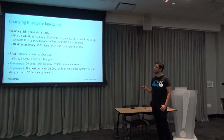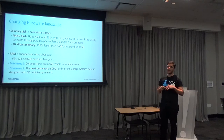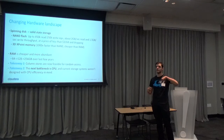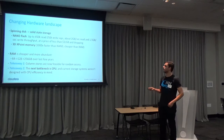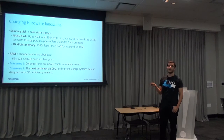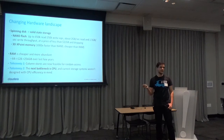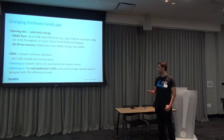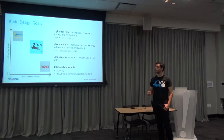So the two takeaways of this are that column stores, which traditionally need to access a bunch of different columns for point lookups, so if you have a spinning disk, this means accessing different points of the disk for each lookup, which is slow in spinning disks, but not so slow on SSDs anymore. And another takeaway is that because memory is getting faster and faster, the next bottleneck is actually CPU. So we need to position ourselves to be able to take advantage of the CPU the most that we can, keeping it fed, right? And that's where Kudu comes in.